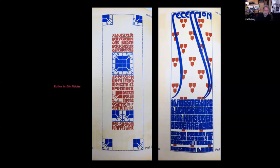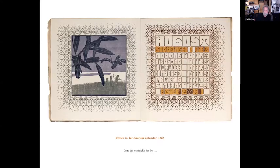And De Flaka is a reproduction of this book that the Secessionists put out back in that time period. And the only other place that we'll see the Wes Wilson style letters from Roller himself was from the calendar that Ver Sacrum put out, the Secessionists put out in 1903.